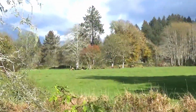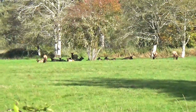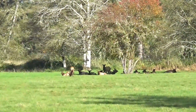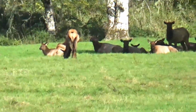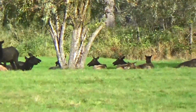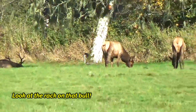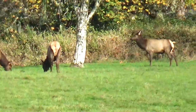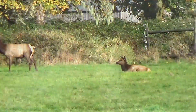Well, folks, check this out. This is the Lake Quinault elk herd. Beautiful. In the wild. Now, we saw elk at the Olympic Game Farm Park, but those were captive elk. These are wild. And to see wild elk like this is an absolute privilege.